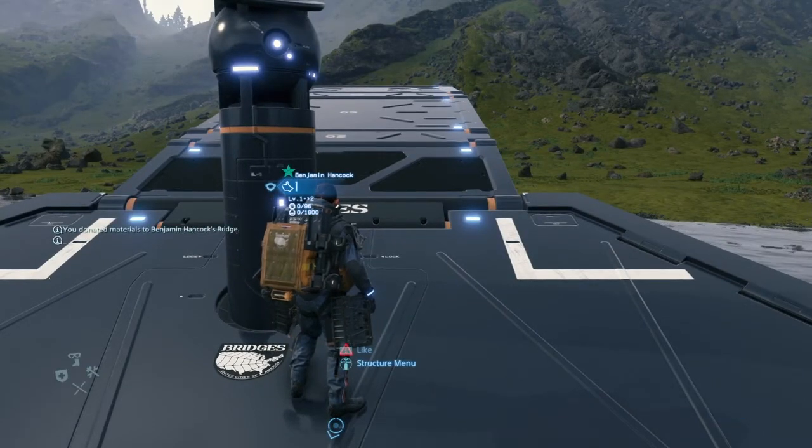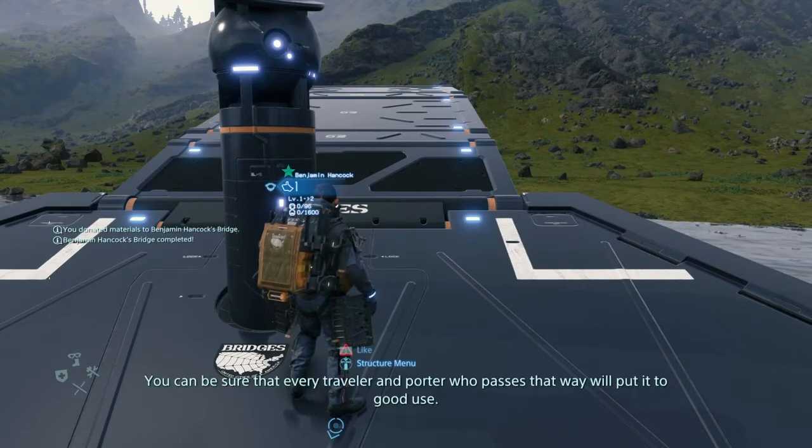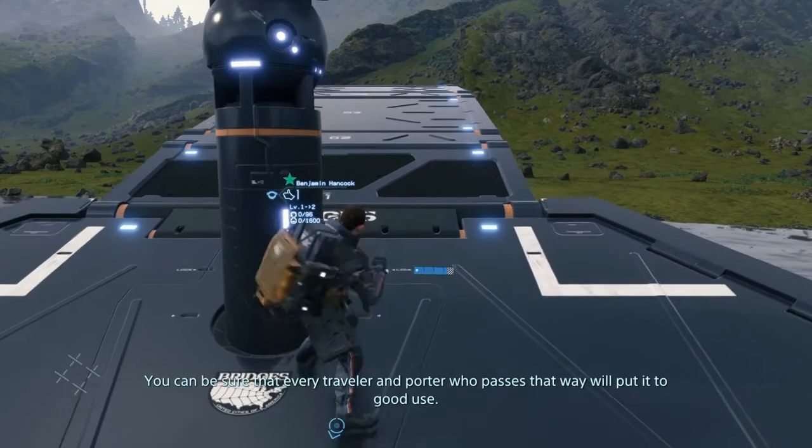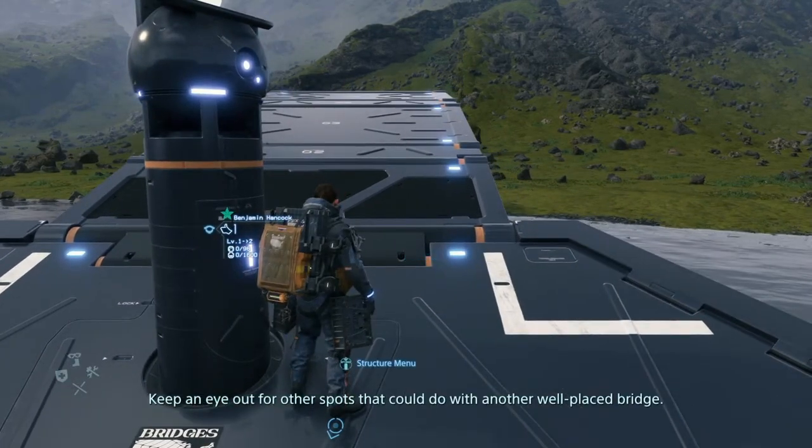Bravo, Sam. That bridge should make life easier for a lot of people. You can be sure that every traveler and porter who passes that way will put it to good use. Keep an eye out for other spots that could do with another well-placed bridge.